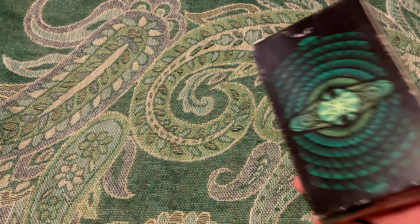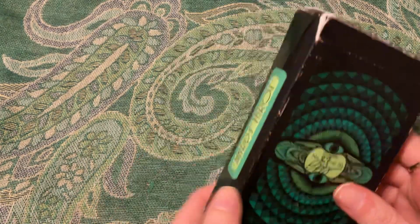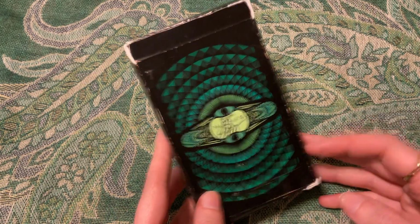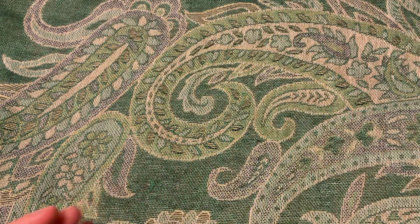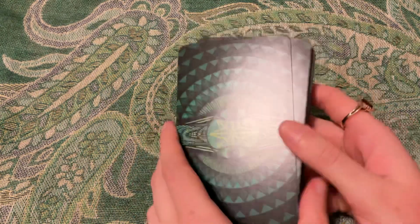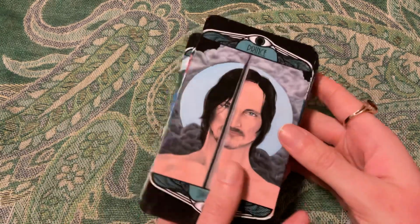Next up is the Hearty Tarot by Colleen Hearty. This is the full bleed edition. I have number 27 out of the 50 that were made during this printing. So, Hearty Tarot, oh, and I edged that one in black Sharpie. Hearty Tarot is a Thoth-inspired deck.